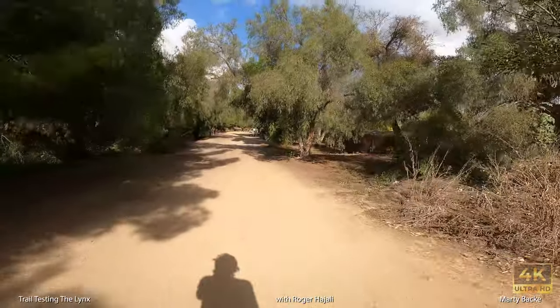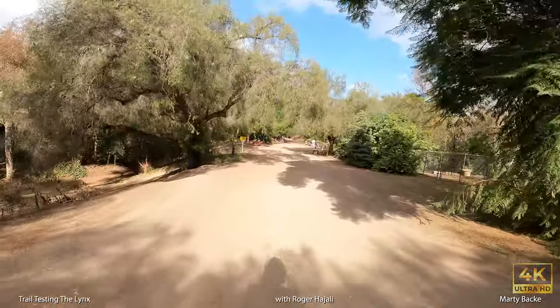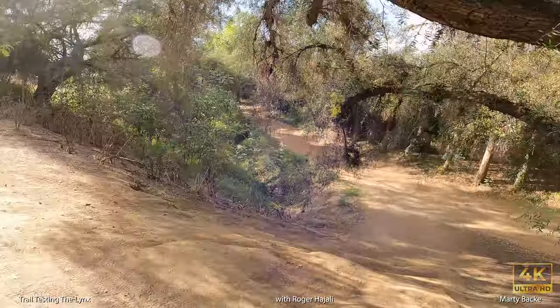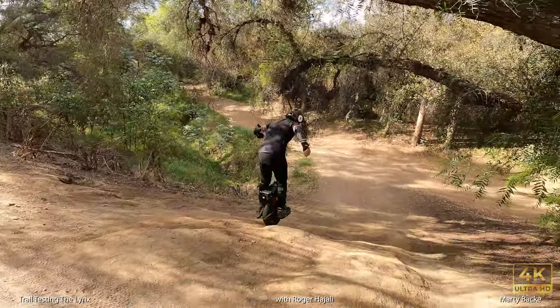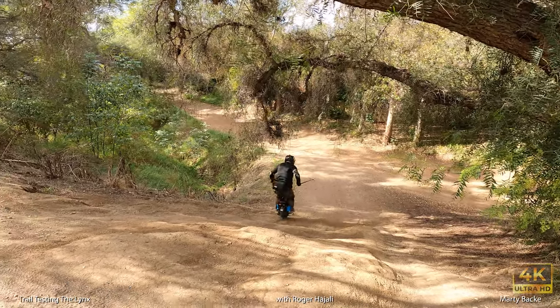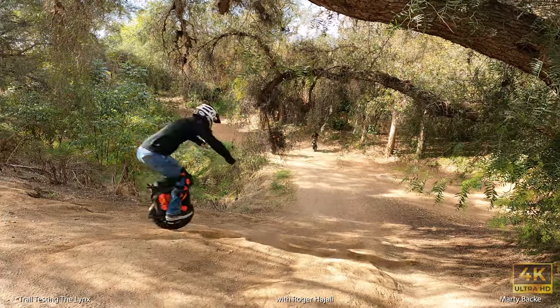Okay, here's another little spot that Roger likes to go down and up now. One of the lines that looks a little messy. It looks a lot easier in the video, trust me. I still don't go down this myself.